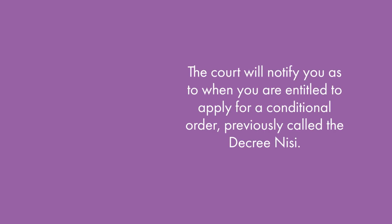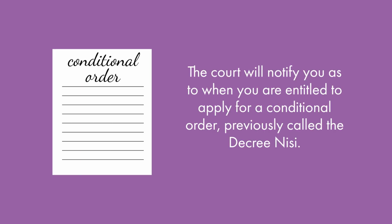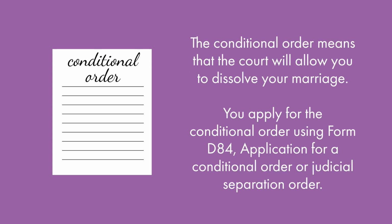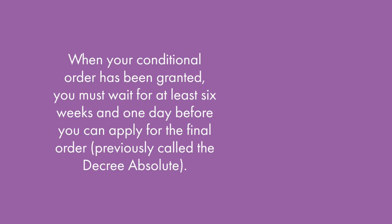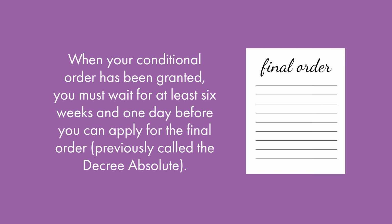The court will let you know when you are entitled to apply for a conditional order, previously called the decree nisi. The conditional order means that the court will allow you to dissolve your marriage. You apply for the conditional order using Form D84, application for a conditional order or judicial separation order. When your conditional order has been granted, you must wait for at least 6 weeks and 1 day before you can apply for the final order, which was previously called the decree absolute.